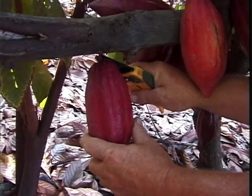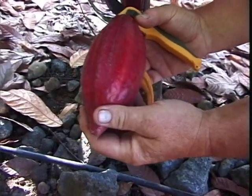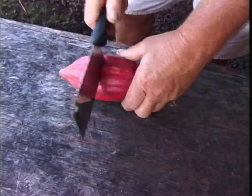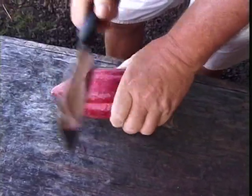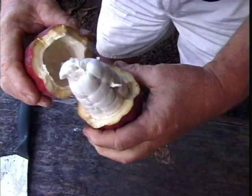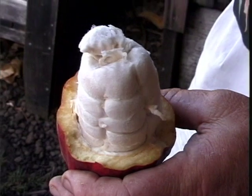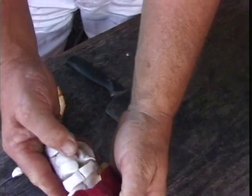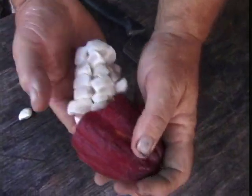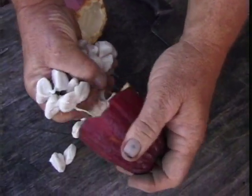The farmer begins the cacao harvest by cutting the ripe pod from the tree. Here, the farmer uses a large knife to open the fruit. Inside the cacao pod, the seeds are surrounded by the fruit's white flesh. To remove the cacao seeds, or beans, the farmer reaches his hand inside the pod and pulls them from the fruit's stem.